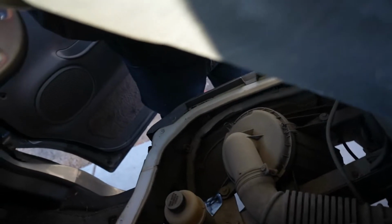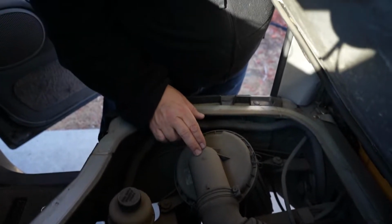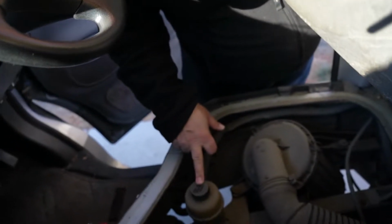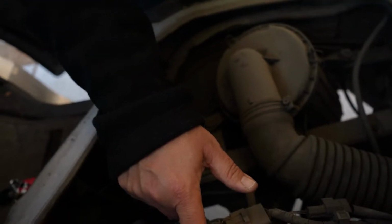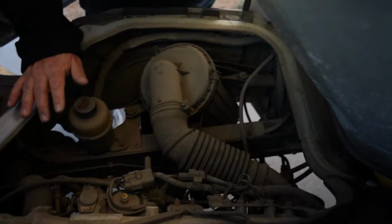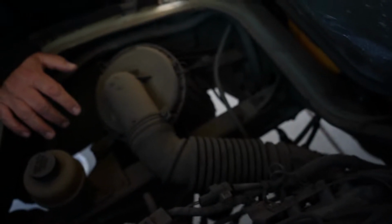Yeah, dang, that's a big gearbox. And I bought a new thing for it. Power steering fluid. That's good to know. I didn't know all this was here. So it says, what's it? Timing belt, 100,000 kilometers. I think you're supposed to change the timing belt every 100,000 kilometers.